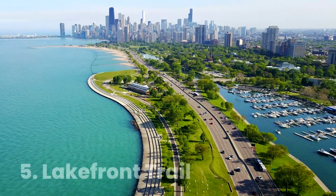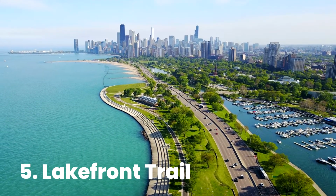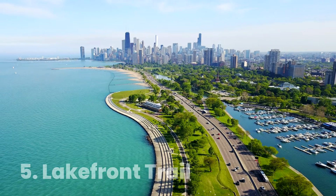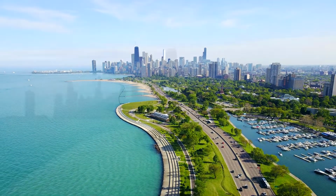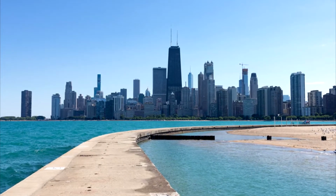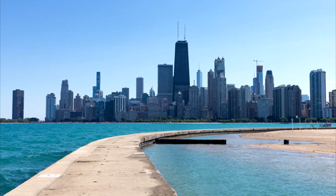5. Lakefront Trail. The Lakefront Trail is a 19-mile-long, asphalt and concrete pathway which runs adjacent to Lake Michigan shoreline from the South Shore Cultural Center in Chicago to the city's Kathy Osterman Beach. Part of the trail runs through the Loop, and it's the ideal place to get some fresh air and exercise.